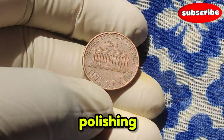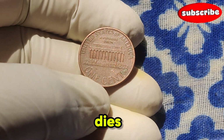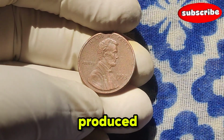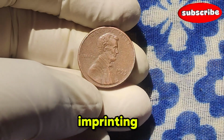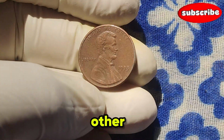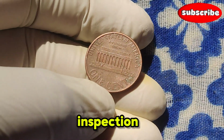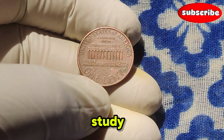After cleaning and polishing, the blanks are sent into coin presses where they are struck with engraved steel dies. Each coin press operates at extremely high speed. In many cases, hundreds of coins can be produced every minute. The dies strike the planchet with tremendous pressure, imprinting the design of Lincoln's portrait on one side and the Lincoln Memorial on the other. Because the machines operate so quickly, occasional mistakes happen. When these mistakes escape the mint's inspection systems and enter circulation, they become error coins that collectors study and preserve.